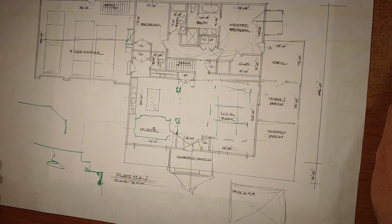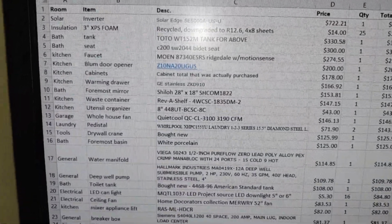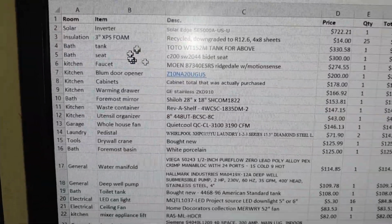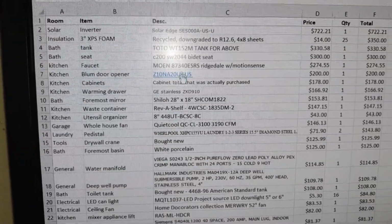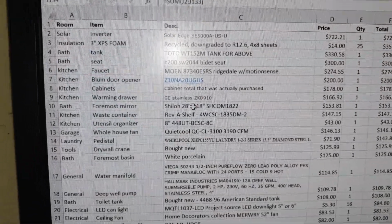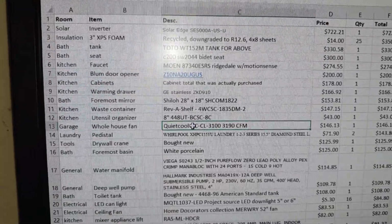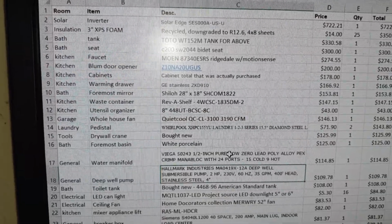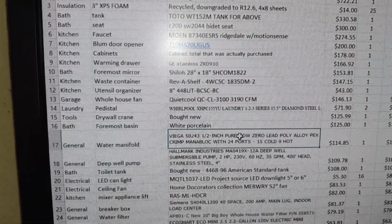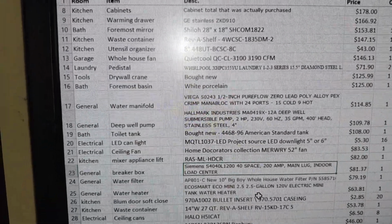I could show you some of the stuff that I bought. Let's see here. So this is just some of the stuff. I've got an inverter. I got insulation. I've got a toilet tank, a bidet seat even. That's kind of funny. I've got, man, you name it, pull-outs for cabinetry. Here's a whole house fan. I've got a deep well pump. I've got a manifold for the plumbing for the water system. I got a load center, 40 space 200 amps.